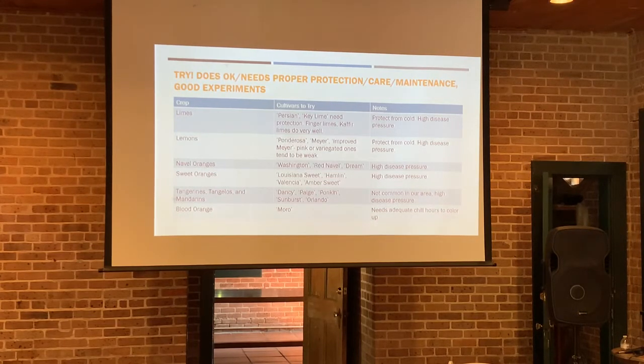Super easy to grow. The caviar lime, which is the one you cook with the leaves, that does very well in this area. In the lemon category, ponderosa does okay. Meyer and improved Meyer. The pinker variegated ones tend to be very weak. I know they're super popular because they're pretty, but if they have a variegated leaf, some kind of lemon, or the pink lemonade lemons, they're just not as vigorous as the improved Meyer. That's one you definitely want to keep in a pot and really baby along if you're going to do it.